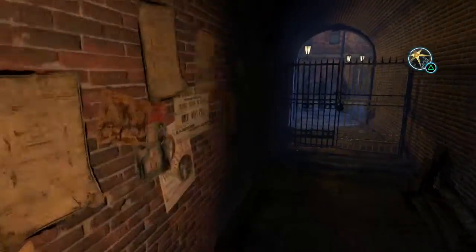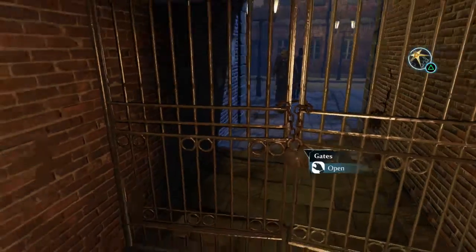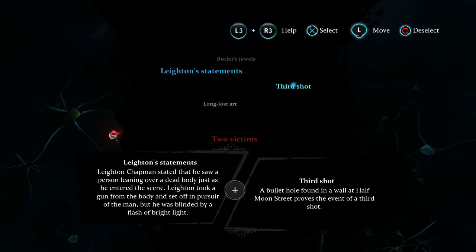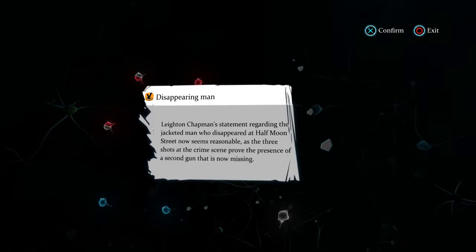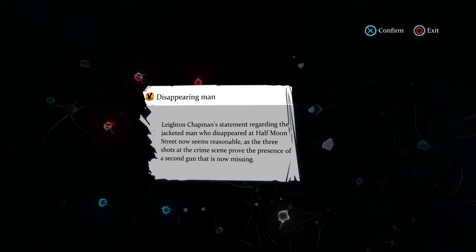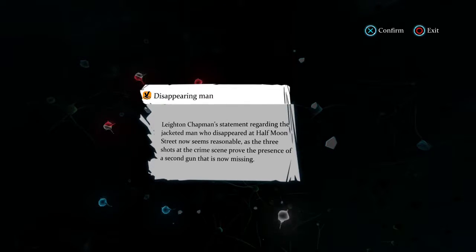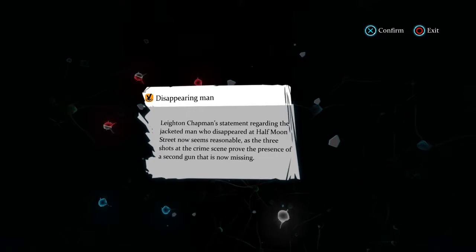Why is he lying in the street? Gates open. Do I have some new clues? The statement and the third shot may... Yes. Disappearing man. Leighton Chapman's statement regarding the jacketed man who disappeared at Half Moon Street now seems reasonable, as the 3 shots at the crime scene prove the presence of a second gun that is now missing.